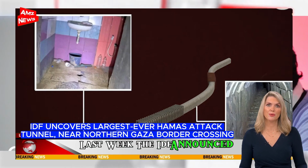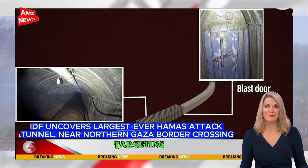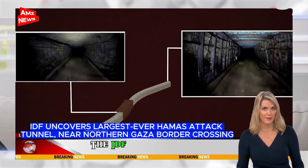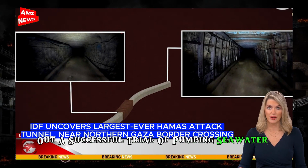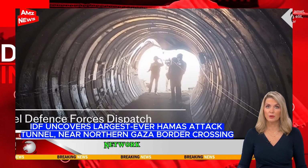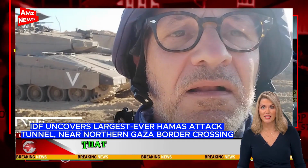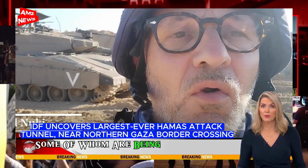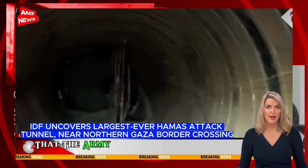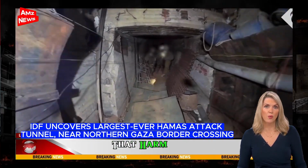Last week, the IDF announced that soldiers had discovered more than 800 tunnel shafts in the strip since the beginning of the ground offensive targeting Hamas that began in late October, some 500 of which had already been destroyed. The IDF has also carried out a successful trial of pumping seawater into the vast network of tunnels beneath Gaza, a move aimed at destroying the Palestinian terror group's subterranean network of passages and hideaways, and at driving its operatives above ground. Asked about concerns that the tactic might harm the hostages, some of whom are being held in Hamas tunnels, IDF spokesman Rear Admiral Daniel Hagari said in a press conference Thursday that the army operates based on intelligence it has regarding where it believes the hostages are located and that it will not take steps that harm them.